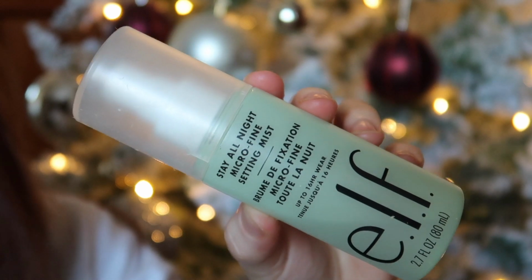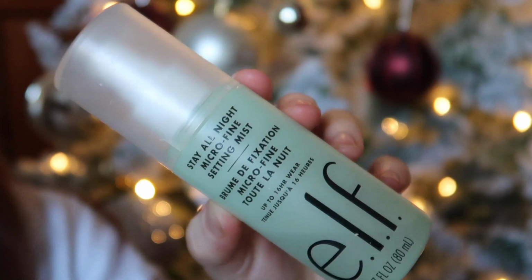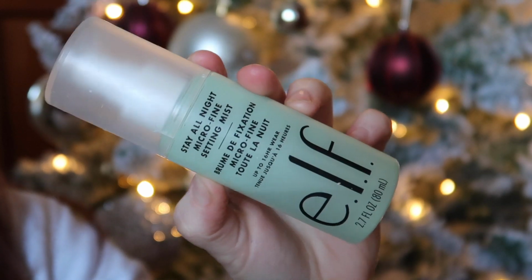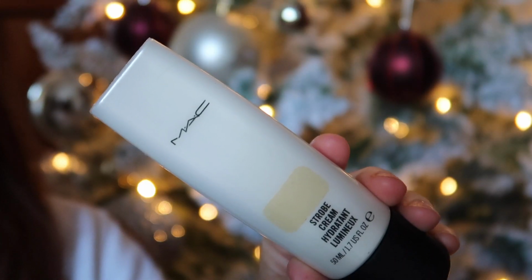Then this is my current setting spray that I'm using, so I obviously won't be getting rid of her. It is the e.l.f. Stay All Day hydrating set mist. As you can see, I've barely any left, so we are getting through it quite well, but I will be keeping her. So the only thing left that I will be getting rid of is the MAC Strobe Cream.